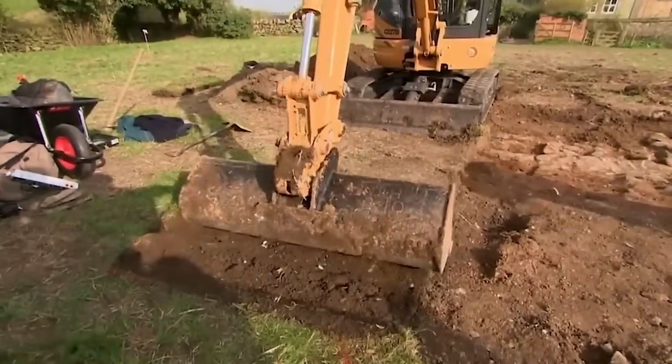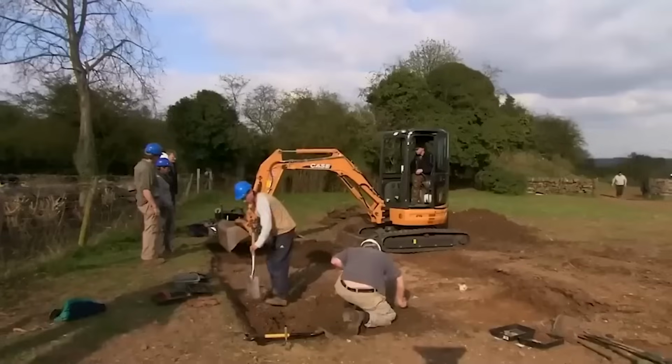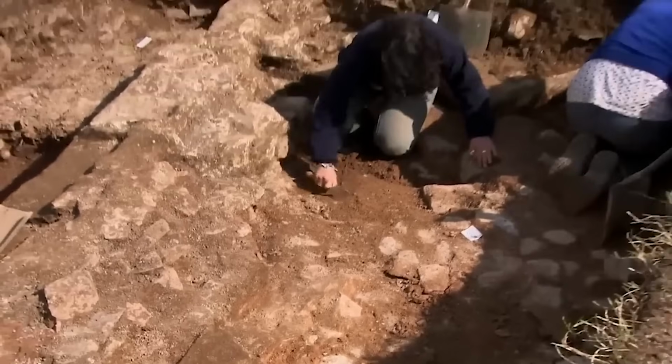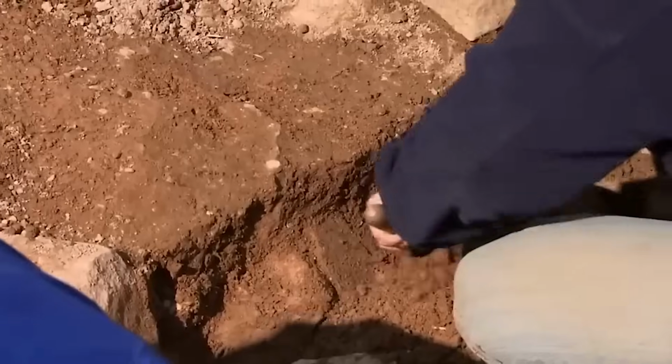And we're already finding walls in Matt's Trench, but it's too early yet to give any dates or say whether this is the hall. Over in Tracy's Trench, we've now been digging for over a day, and I would like to have some idea of what's going on. Have you got any idea at all what sort of building this might be? Well, I think it's probably a chamber block and a two-storey.